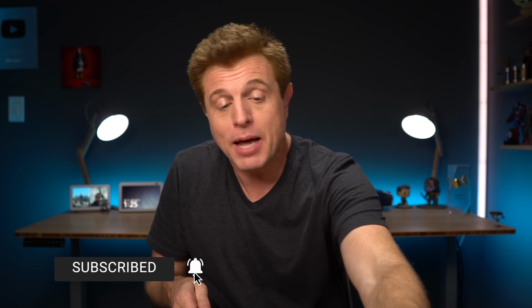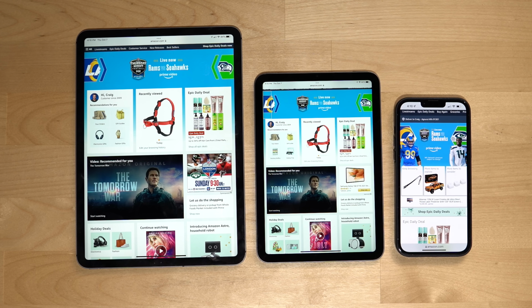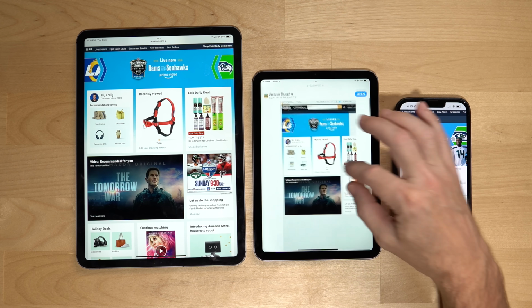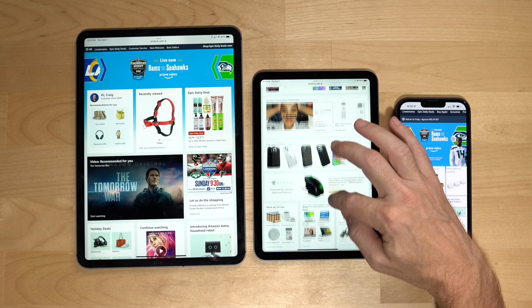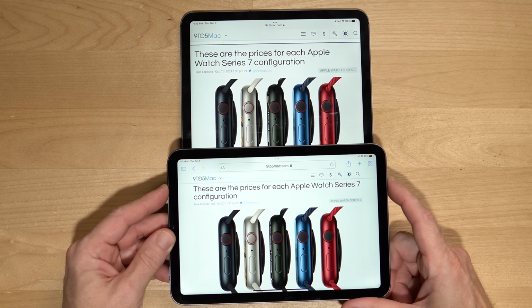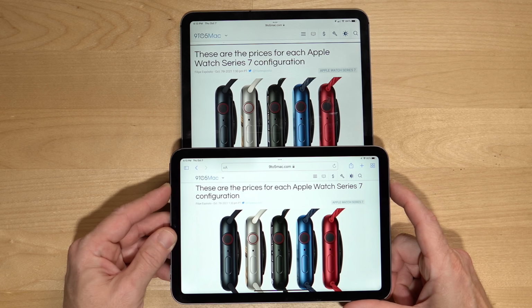Now the next potential deal breaker with this is web browsing. I use my iPad Pro all the time to look up stuff, products, research. I'll roll it this way, do split screen, which you can do all the split screen here. But web browsing on the 11-inch or the iPad Air, you get a full screen to see websites. With the iPad mini, this screen for full-size websites is too small. You could turn it this way and then it ends up being about the same size as this, but I don't want to use the device that way.